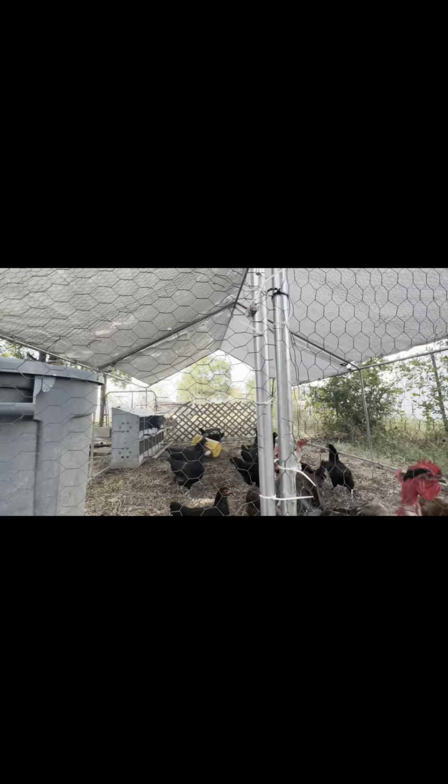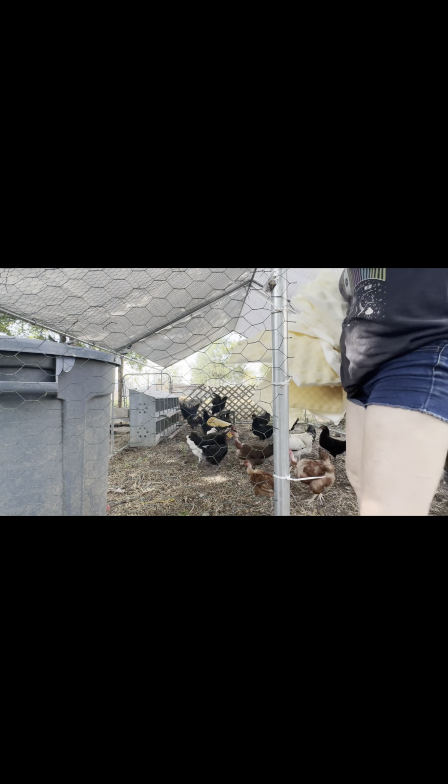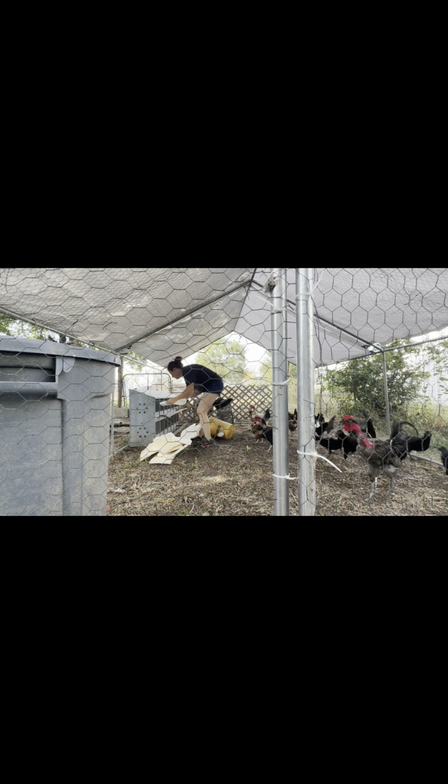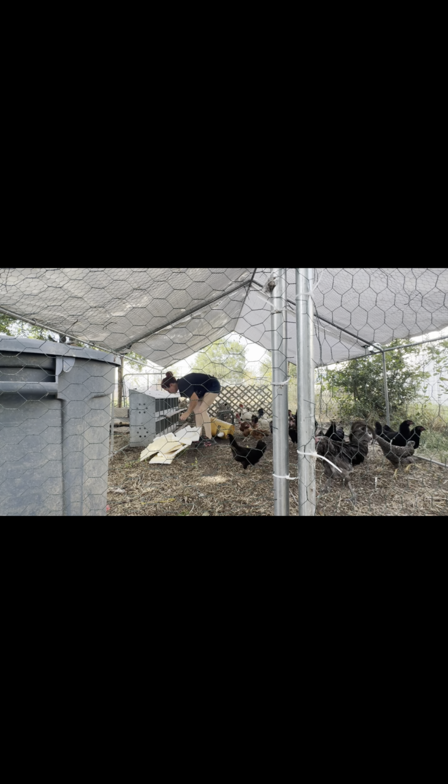Okay. Here we are at our chicken area. I'm going to put these in the chicken house. Or nesting box, I guess you could say. Get back. Now, I've been slowly catching these black chickens. Because right now, I'm not getting any eggs, so hopefully some of these other chickens are laying eggs. I can hear them laying eggs somewhere.